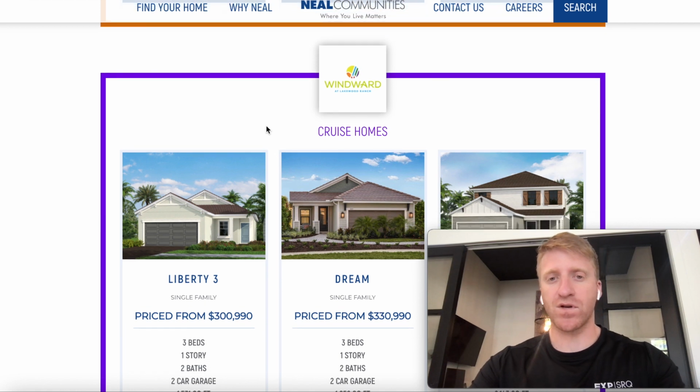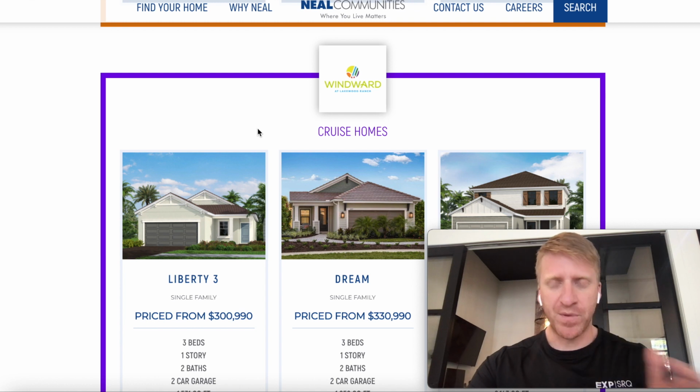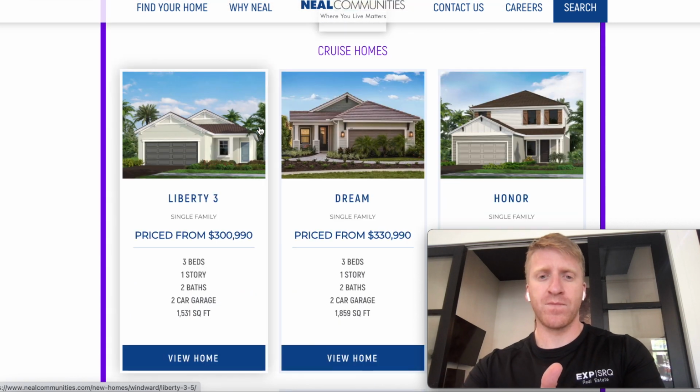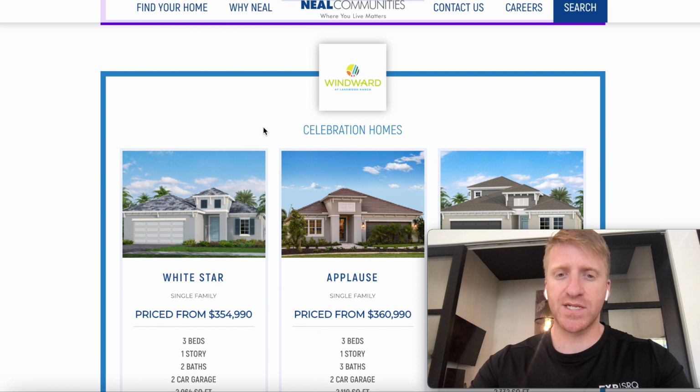So what you're getting in the first couple series, you're jumping definitely in square footage, and you're dropping some features like maybe an extra bedroom or an extra garage. That's going to be the main price difference, jumping to the early stage collections. So now we're on our third or fourth collection. So this is the Celebration.